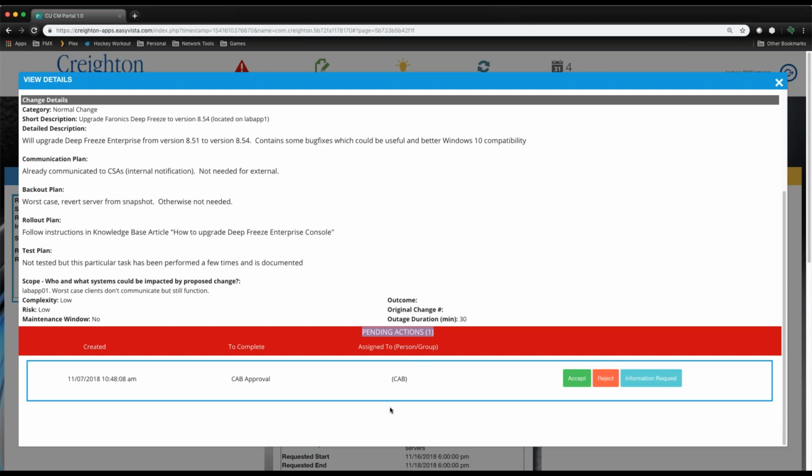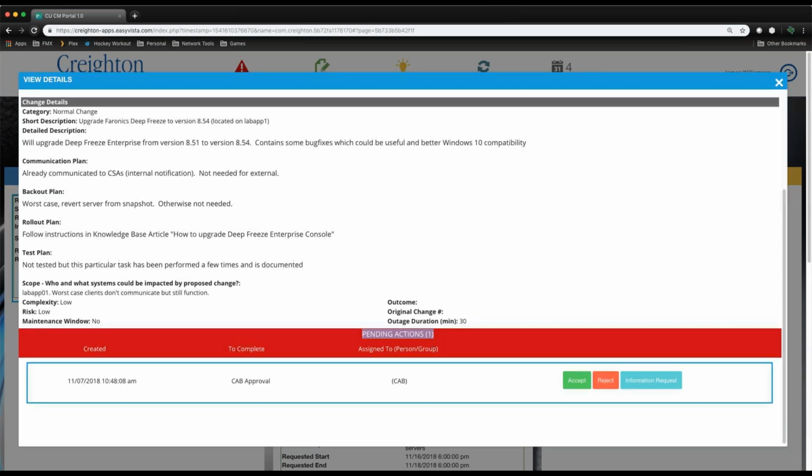The other reason why they wanted to show this to the people who are not assigned to it is because in the meetings, you want to easily see, okay, this is assigned to the CAB, or this is assigned to manager A, et cetera, and we need to follow up with them to get the approval done. So it's also a way to find out quickly what's pending. So it's a very nice screen and a very nice place to do it.